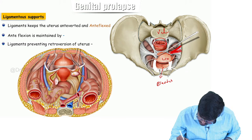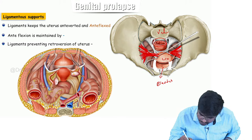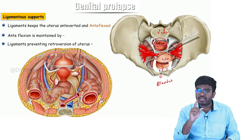The second ligament which I am going to discuss is this red color ligament, which is in a fan shape and present transversely, attaching the uterus to the pelvic side wall. This ligament is called the transverse ligament or cardinal ligament. Very, very important support.